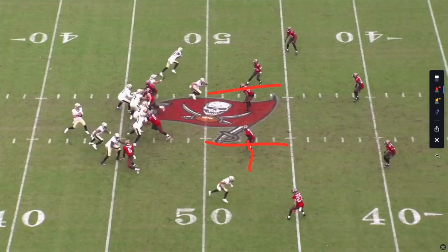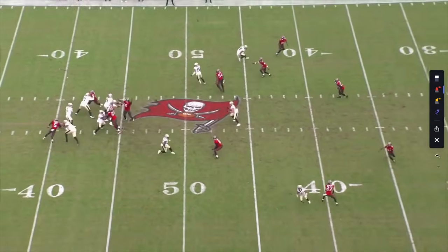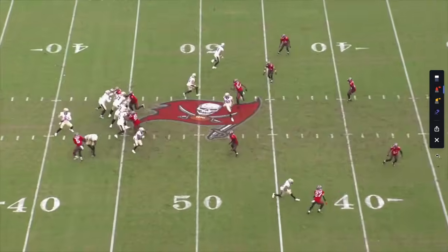We want to feel these linebackers here. Where do they go? Do they push to the outside? Do they squeeze to the middle? Boom. Hits that back foot, and you see no hesitation. Back foot, ball's out. And that's the other thing.